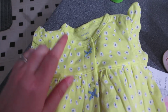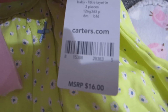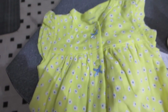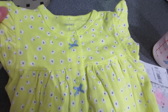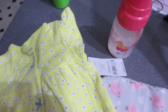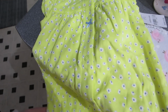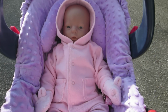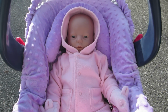But this was only $4, free shipping. And look, the regular price is $16. And it's Carter's. So it's amazing what you can find on AliExpress. This is a brand name that's usually very expensive. I find Carter's prices have gone up. They keep going up. So to get this for just $4, no shipping on top of that, that is awesome. All right, so she's still sleeping and we are about to head out on our walk.